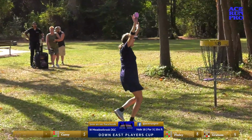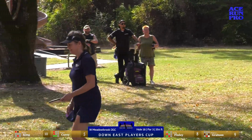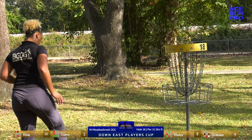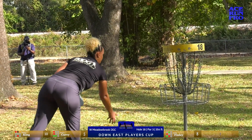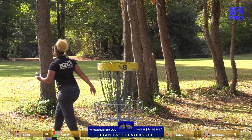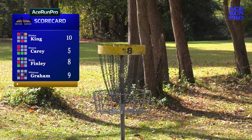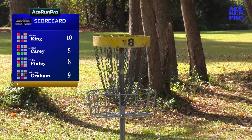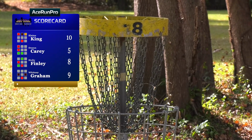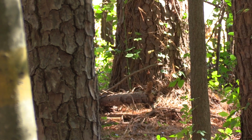Elaine finishing with her par as well, acknowledging the fans there. A little bit of a rough stretch for Elaine here on the back compared to the front. But always fun to have her on the card. And Whitney dialing in the par to finish out as well. So we have Elaine finishing with 10, Deanne 5 over. We had an 8 over and I believe a 9 over. I wasn't paying attention, I'm sorry.